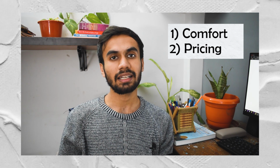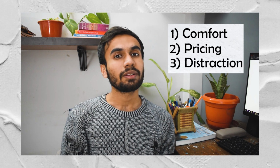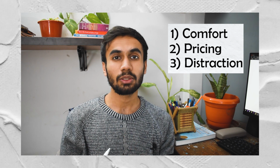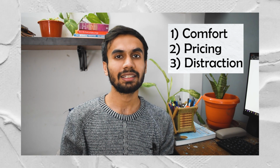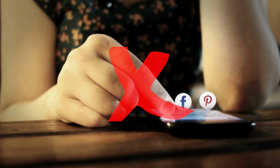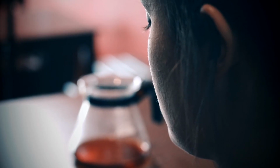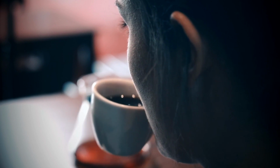And the last criterion is distraction. You won't ever be distracted on Kindle while reading, because there are no calls, no messages and no notifications while you read on Kindle. Nothing is going to disturb you or ring around you, and you can peacefully enjoy a book on your Kindle in one hand with some coffee or tea in the other.